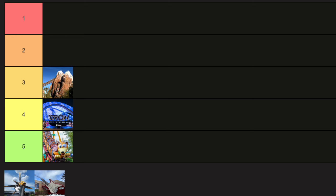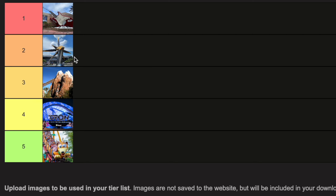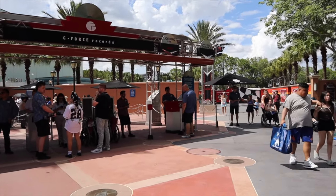In the number one spot, I am going to put Rock 'n' Roller Coaster. Gotcha there. Ladies and gentlemen, we got him. Gotcha. Rock 'n' Roller Coaster in the number one spot and Guardians in the number two for a couple reasons. First of all, to the point I just made about Everest, Rock 'n' Roller Coaster also has a single rider line, which you saw I went on. Here's the other thing that I thought about.